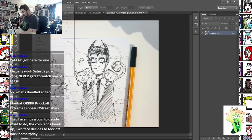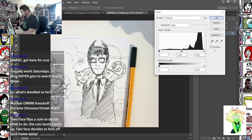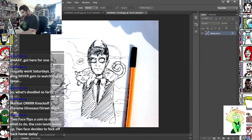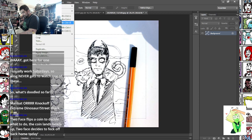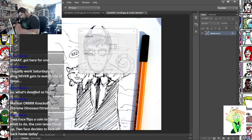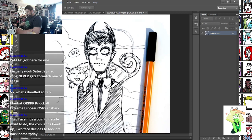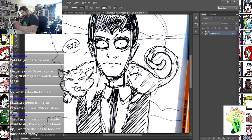Clayface the Witch Boy, which, let's admit it, was an excuse to draw a cat. Alright, I think this one is alright. Maybe let's clean here a little bit.